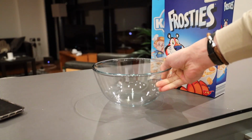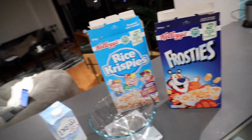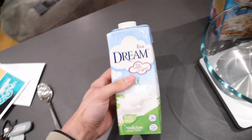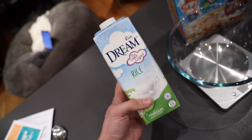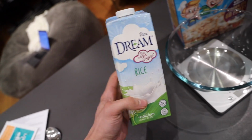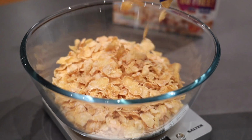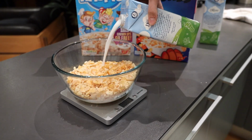This is what we got. So we have 150 grams of cereal of choice. This is what I'm choosing. 75 grams of Rice Krispies, 75 Frosties in 300 milliliters of rice milk. There's only 3 grams of fat while having 30 grams of carbs. It's also high in protein as well. So this is actually so good. It's so much cereal. And then 300 milliliters of this.